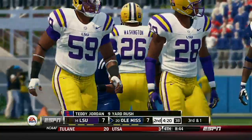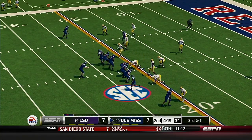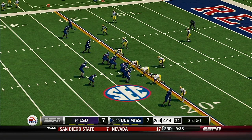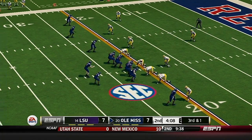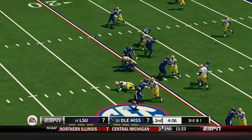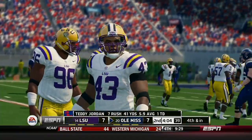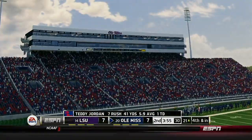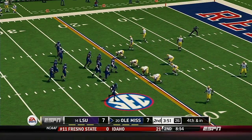Made at the 22-yard line. And he makes it out to about the 21-yard line. Pickup of a yard for the tailback. That makes it fourth and inches. It's fourth down, and they're going to try to go for it.